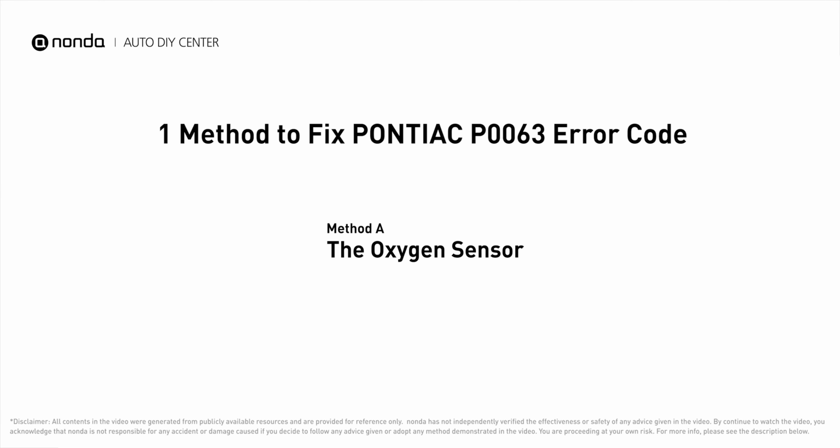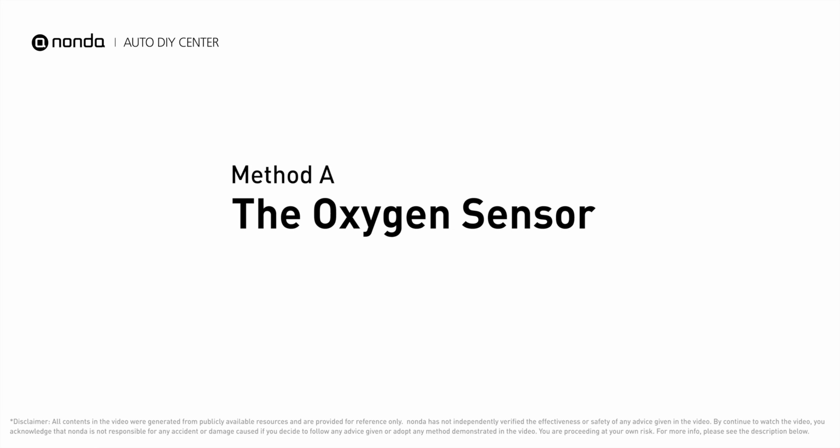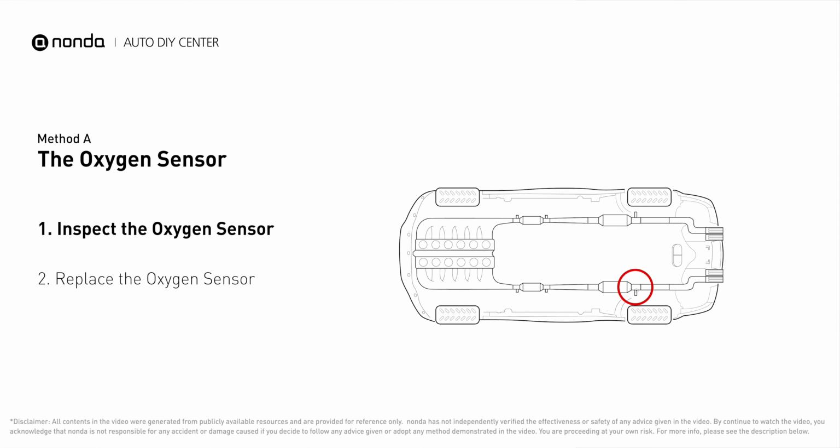Here is one of the most practical solutions to fix Pontiac's P0063 error code. Method A, the oxygen sensor. This oxygen sensor is located right after the catalytic converter. Bank 2 is on the side with the cylinder number 2. Sensor number 3 is downstream of the last catalyst in the exhaust system.